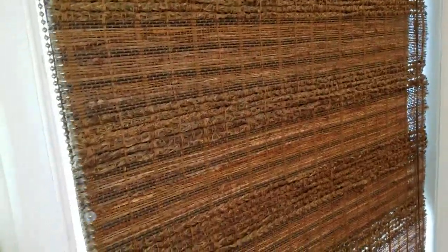These blinds also have a privacy blind behind it. If I can do it one-handed. Just like that. And yes, it is supposed to be like that. It's fine. They're going upstairs.